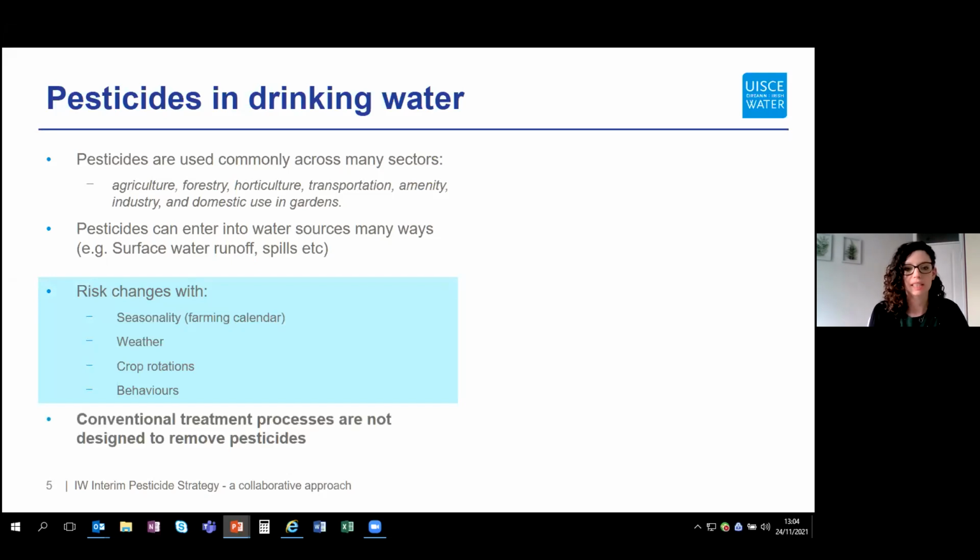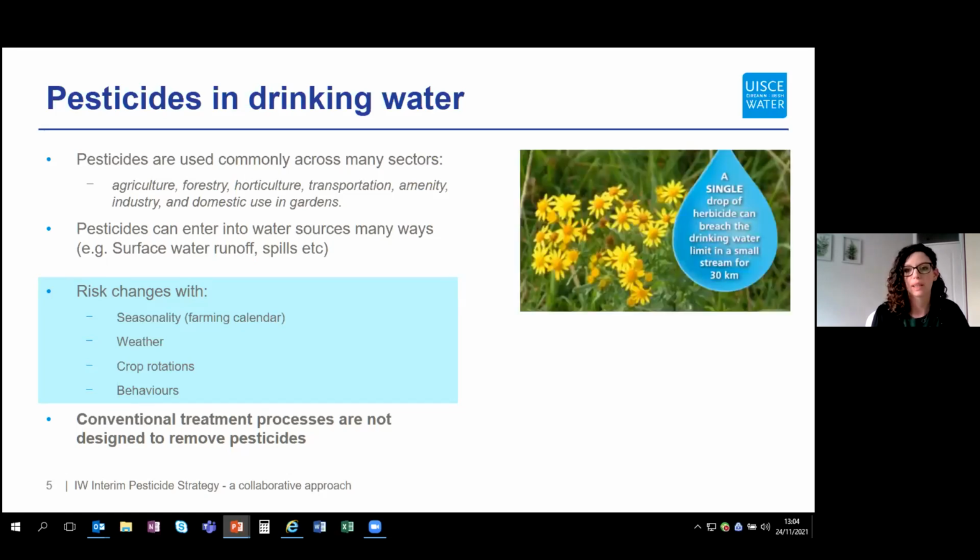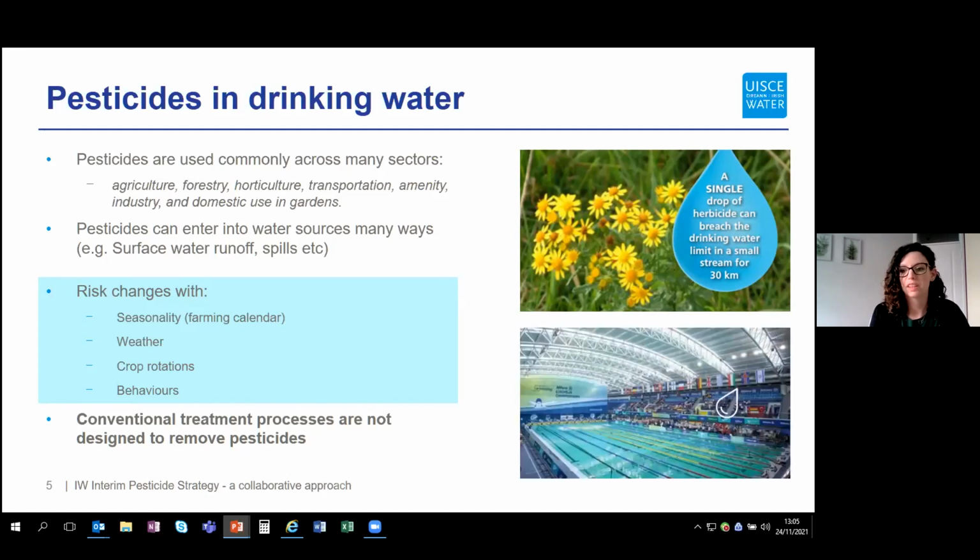And the main issue for us is that conventional treatment processes are not designed to remove pesticides. And it really doesn't take a large quantity of pesticide to exceed the maximum allowable concentration in drinking water. A single drop of herbicide can breach the drinking water limit in a small stream for up to 30 kilometres. Or another way of looking at it is one drop of pesticides in an Olympic-sized swimming pool is enough to breach the standard.